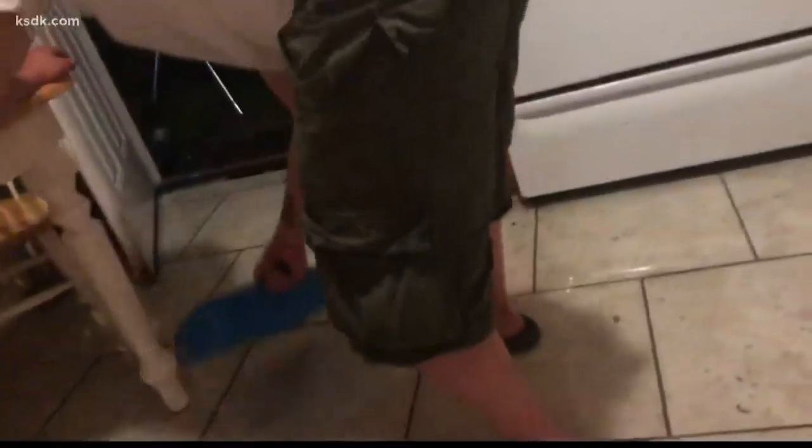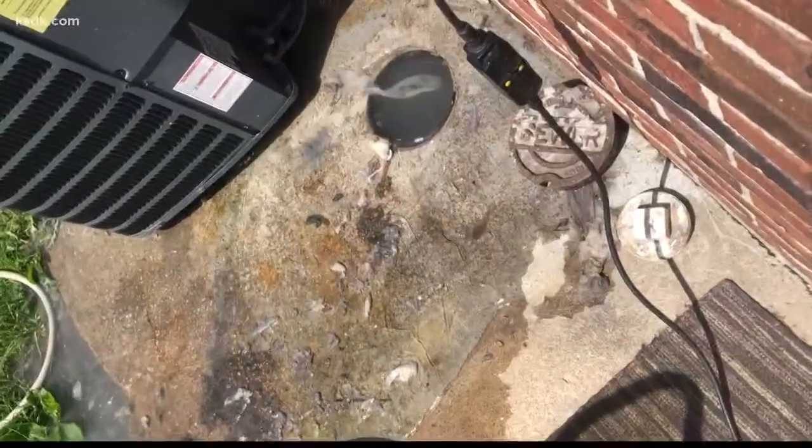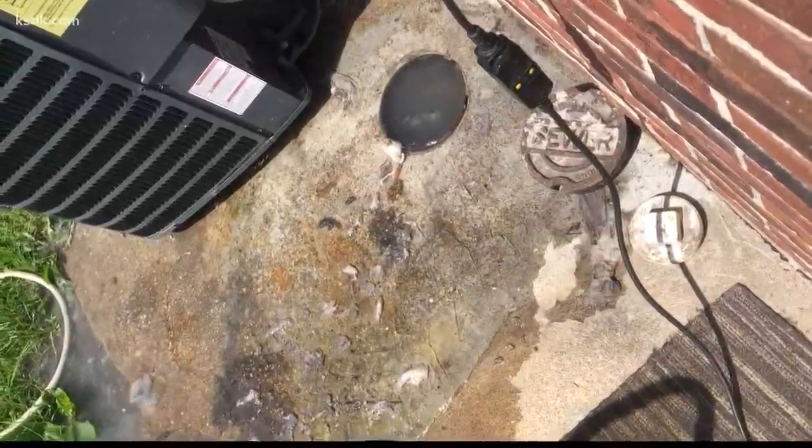Whenever it rains, it backs up a lot heavier into the kitchen, and it's just the fecal matter just coming from underneath the dryer area. There's a drain underneath everybody's dryer. Renters at Heritage Townhomes have been living like this for the past 3 months.